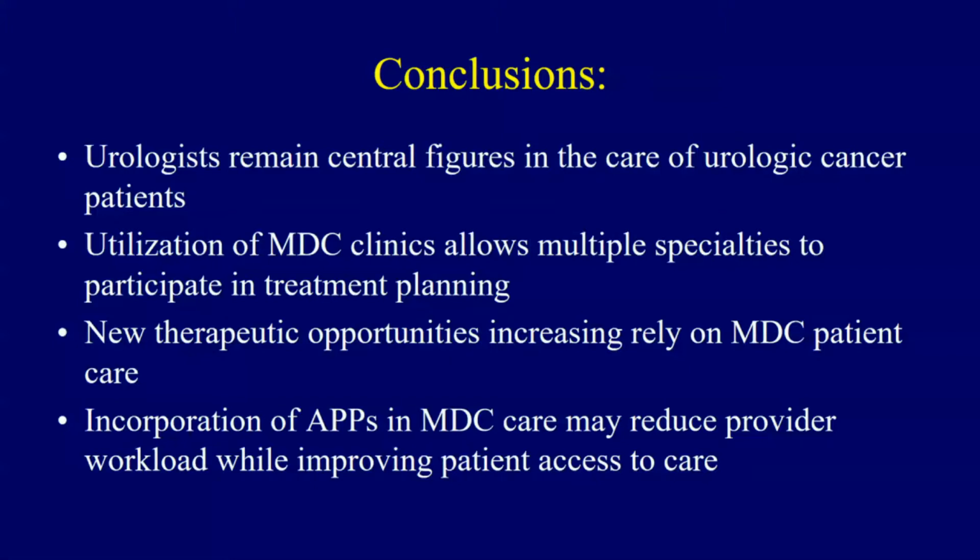So in conclusion, urologists remain central figures in urologic cancer care. We're going to be the gatekeepers to these patients. Considering and using a multidisciplinary clinic can really help improve patient outcomes and is a marker of quality. As we will see in these upcoming talks, the increasingly complex therapeutic landscape is really going to necessitate a multidisciplinary approach. The incorporation of advanced practice providers can really help with the overwhelming burden that we see clinically, and so incorporating them into your plan for a multidisciplinary clinic can be very helpful.